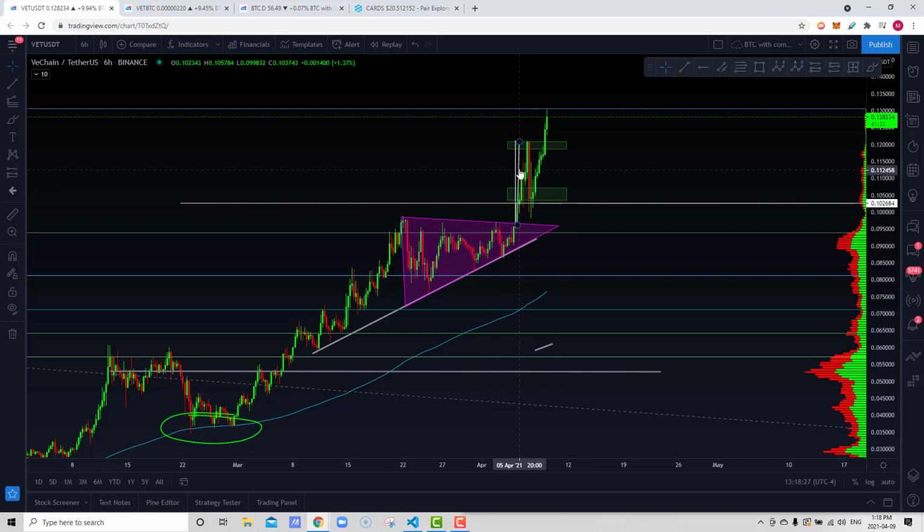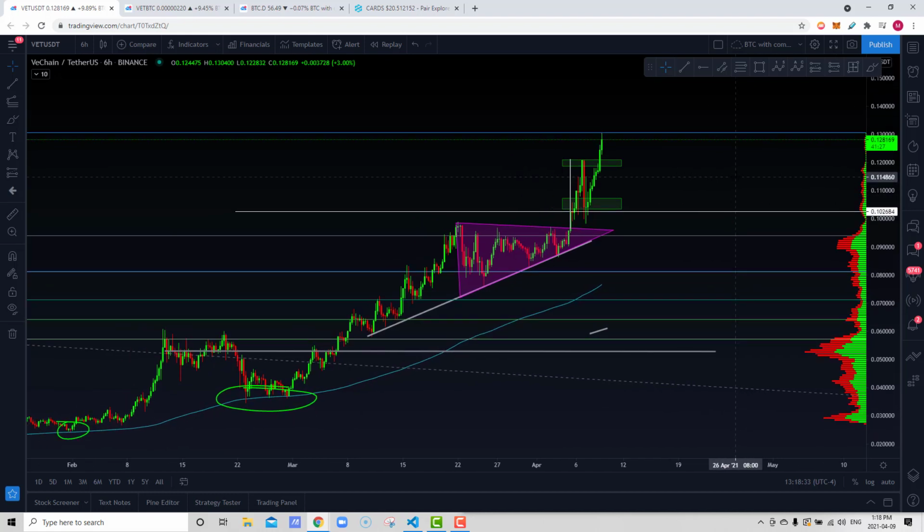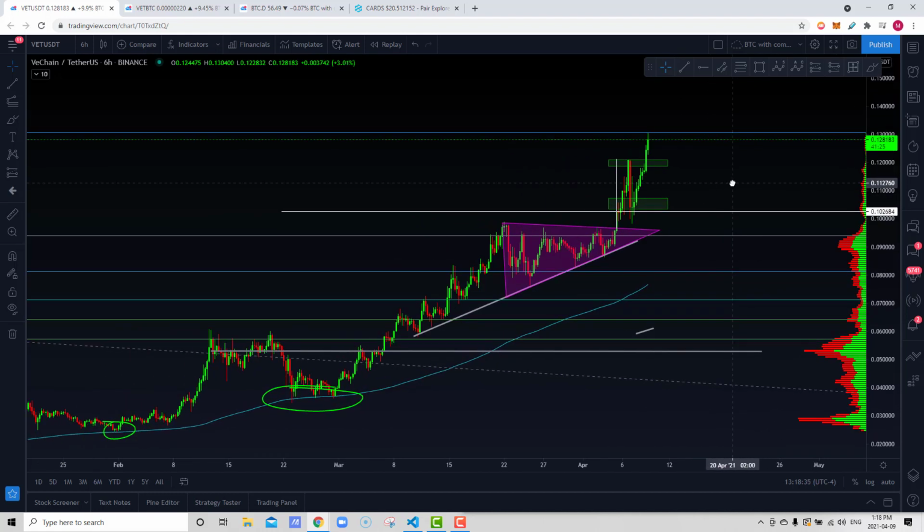This is just to show you that technical analysis has some sort of weight to it. It's not the whole reason why this is going to pump or dump, but it gives you a bit of an idea. But for now, this is the main resistance zone we're looking at, the 12 to 13 cent.